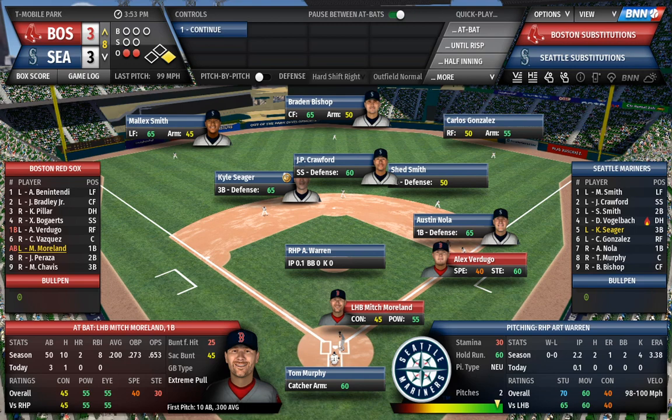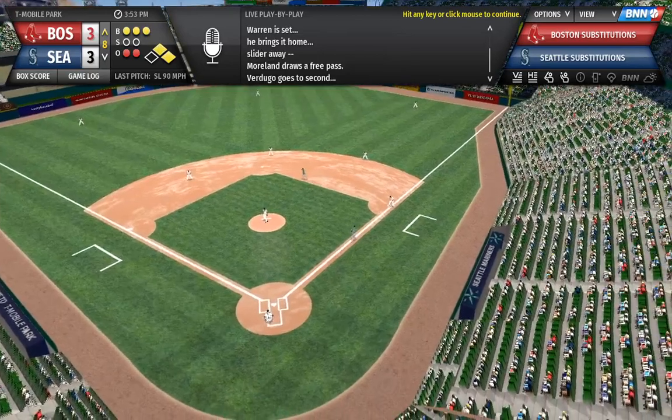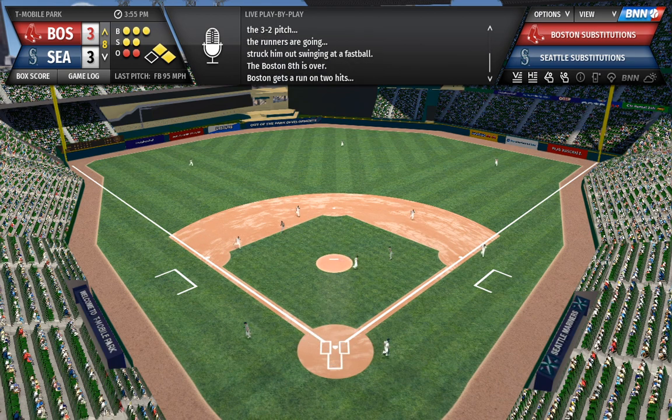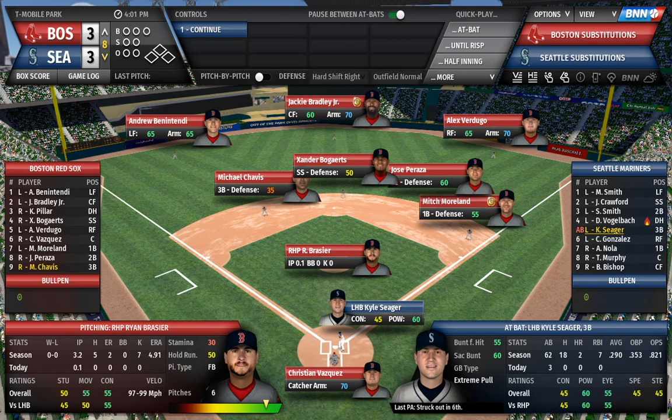Bring Mitch Moreland to the plate with a runner on first. 2 outs. 3-0 pitch coming into him. He'll take a 4-pitch walk. So that puts the go-ahead run in scoring position. Jose Peraza 2 for 3 in the game. Hitting .396 on the year. Full count coming in. He swings through strike 3. So the Red Sox can't put together a rally there, but they do get one. Sacrifice fly from Christian Vazquez will tie this game up as we head to the bottom of the eighth.